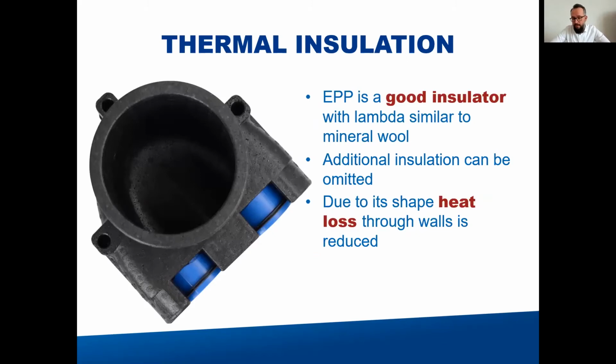What else is important about this EPP product is that it is a good insulator. So we get 2-in-1. The housing itself is creating the shape, and as well it is insulating, so the thermal loss is much less. And we assume that additional insulation can be omitted when choosing such a product. We also checked with simulations. I will show you in a minute, and you can see that it really does the job, even if the walls aren't as thick as you might imagine, but still it is good.